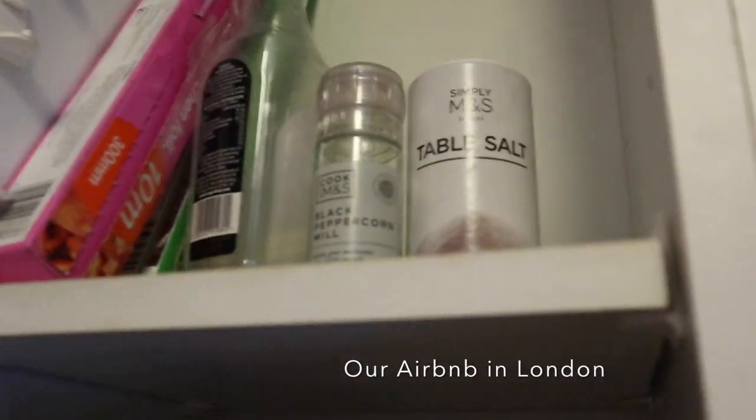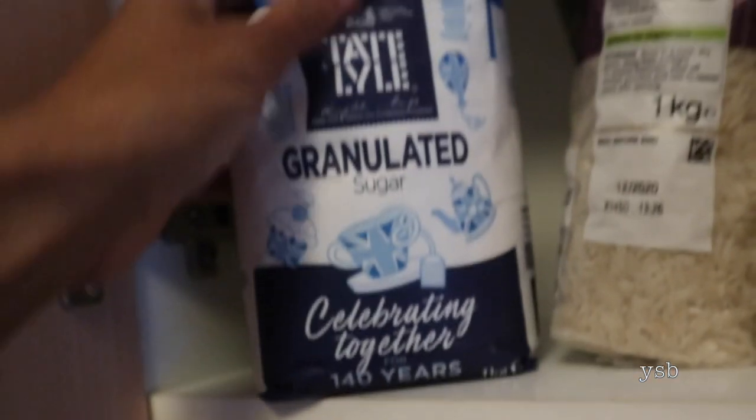This was already here. Salt, pepper, a little bit of oil, a whole bag of rice, pasta, a whole bag of spaghetti, and a whole bag of sugar. So it must have been from the people that stayed here.